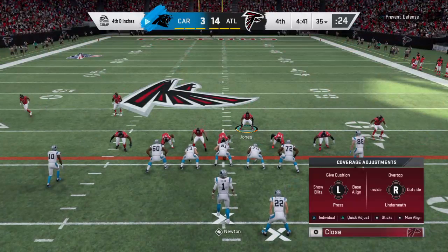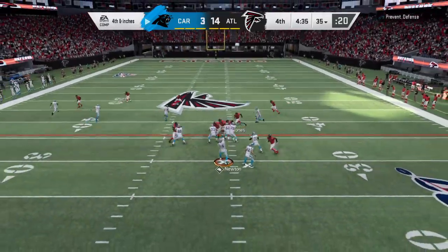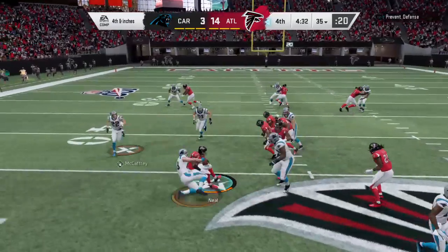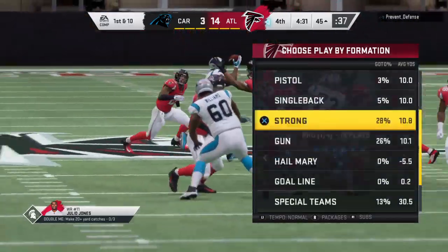All right, they're going to try and keep hope alive here on 4th down. They're going for it. The Panthers going for it on 4th. Newton. And they'll set up shop in enemy territory at the 45-yard line.